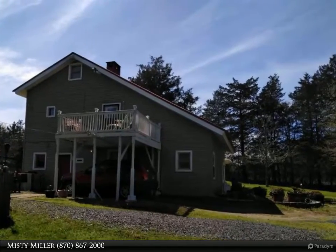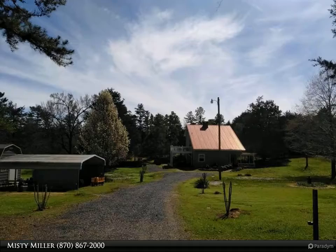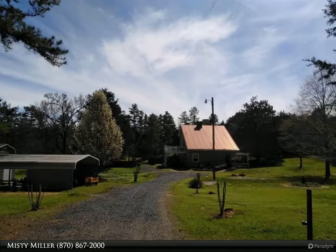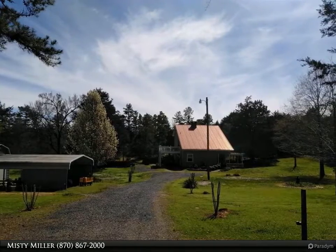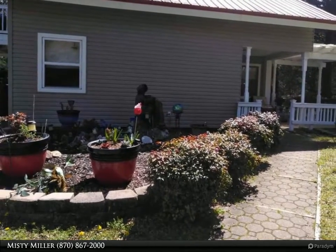A place to call home. This is a three-story home with three bedrooms, three full bathrooms, an additional room slash office. Every bedroom has its own walk-in closet. Security lights and cameras come with the property.